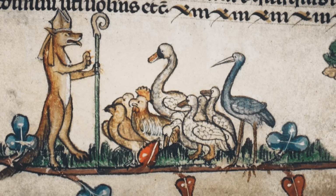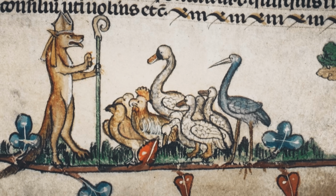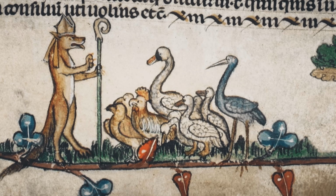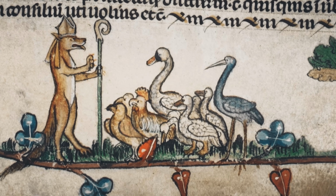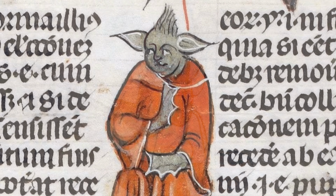There are more robust examples of the form, but it was quite common for medieval illuminated manuscripts to be decorated in the margins and other blank spaces by bizarre scenes of animals, trees, humans, and nature. And maybe even Yoda, apparently. These satirical images are known as drolleries, on account of their often humorous or absurd nature.